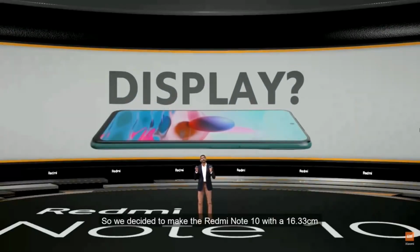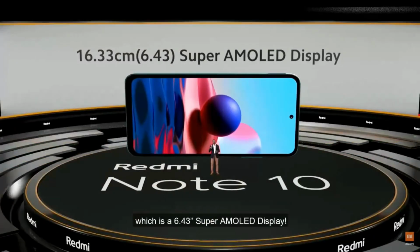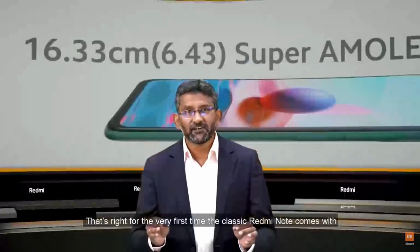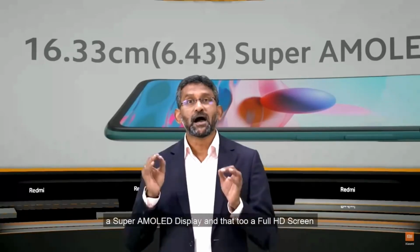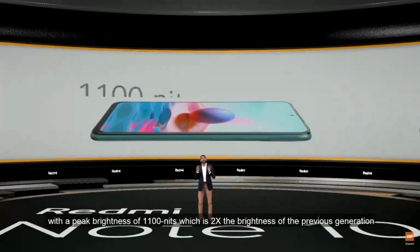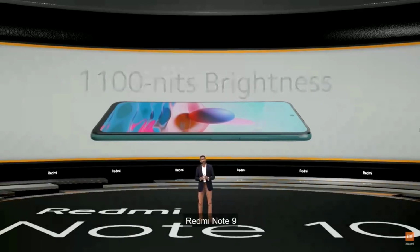So we decided to make the Redmi Note 10 with a 16.33 centimeter, which is a 6.43-inch Super AMOLED display. That's right, for the very first time, the classic Redmi Note comes with a Super AMOLED display, and that too, a full HD screen with a peak brightness of 1100 nits, which is 2x the brightness of the previous generation Redmi Note 9.